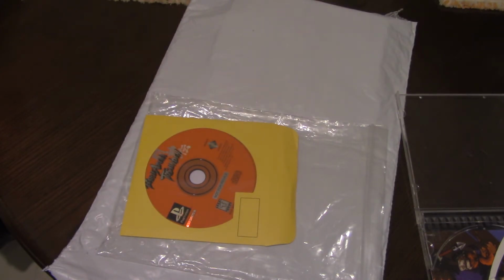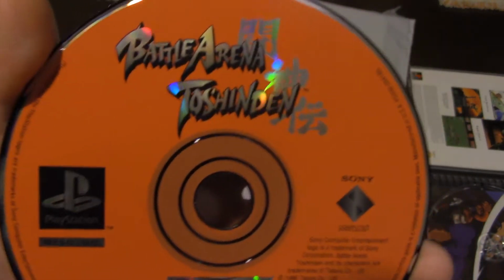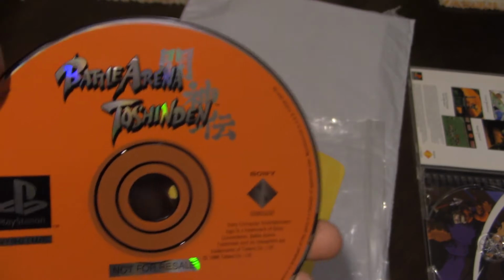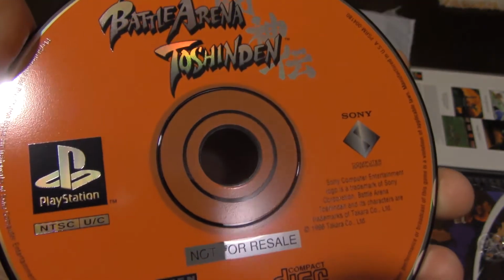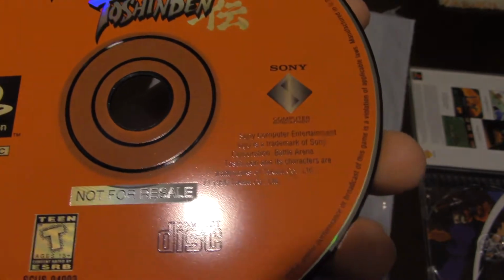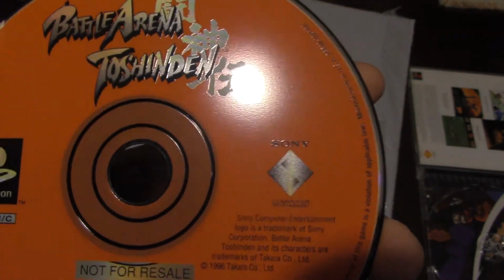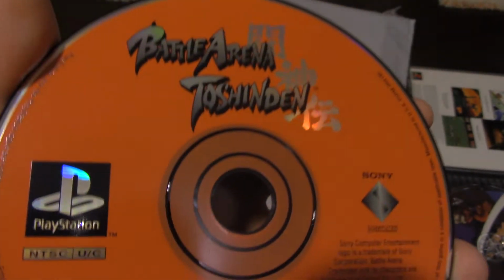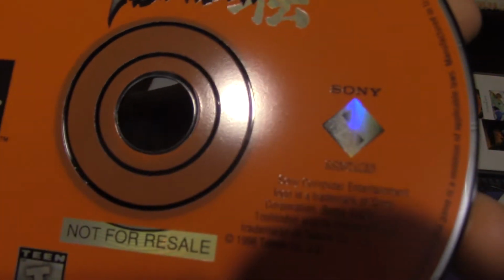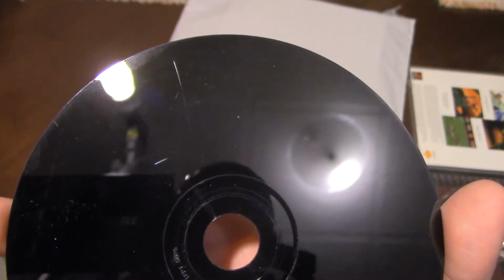Alright, so taking a look at the front of the disc, it looks really nice and really shiny. And I'm actually kind of shocked. This is the not for resale version because this game was released, I think, day one when the PS1 did. So it's actually one of the earliest releases. I know a lot of people who got a PS1 day one literally could only play this. So that's pretty cool.